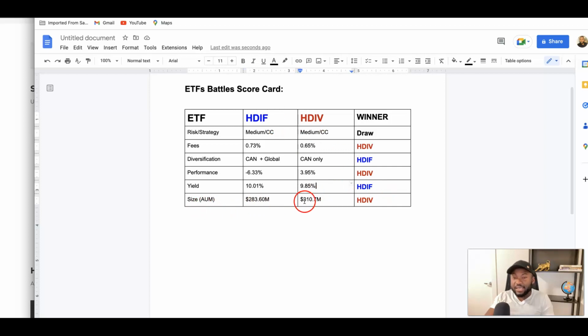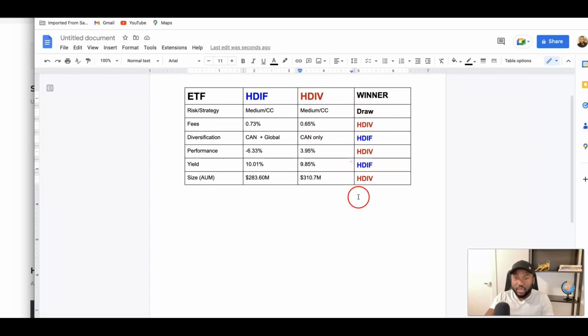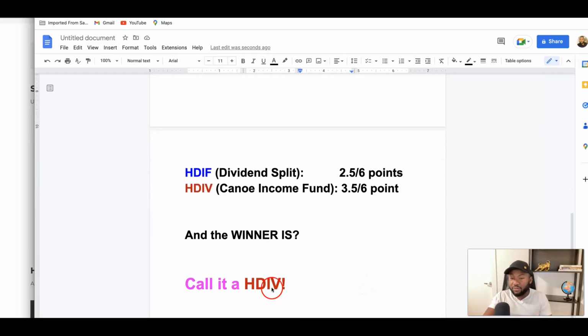When you come to the size of the fund itself, it's also a good thing to have. The bigger the fund, the more money and the more people, it shows the more people trust it, and the more you can do with your fund, right? So HDIV is the winner for that. All in all, there are 6 categories that I constructed, and out of those 6, HDIF scored only 2.6 out of 6, and HDIV got 3.5 out of 6. The winner at this point is HDIV.